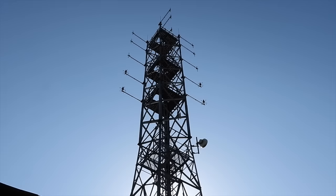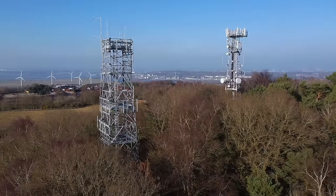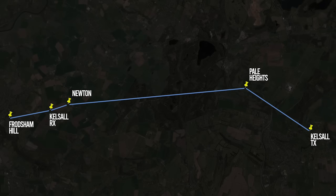Today I thought I'd bring you along on an explore of five radio sites in Cheshire which I've always found interesting for various reasons. They're not all particularly linked, but they all sit within a close proximity to each other and all have varied histories and have been used for a multitude of different things.